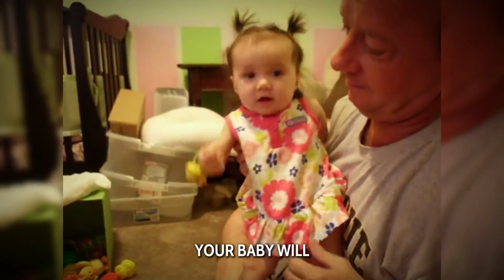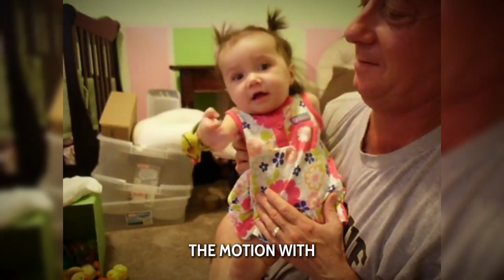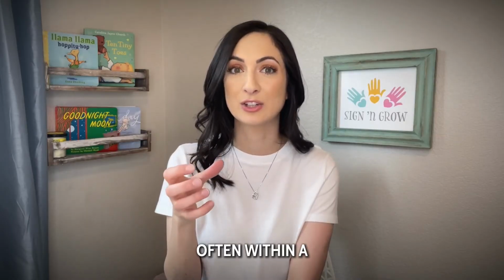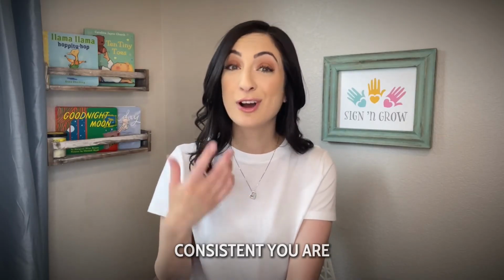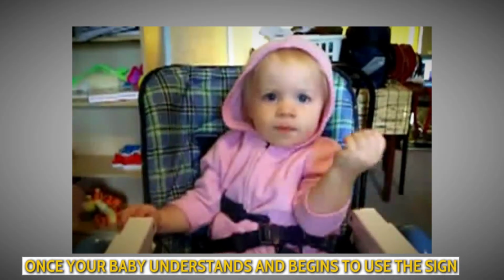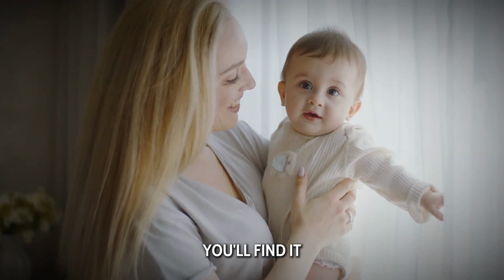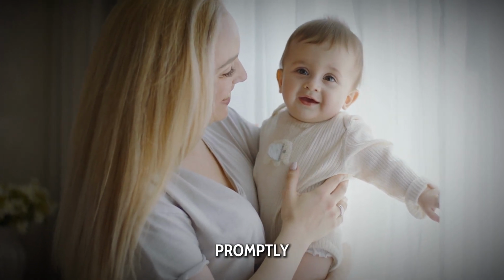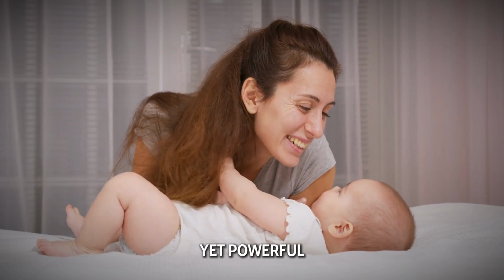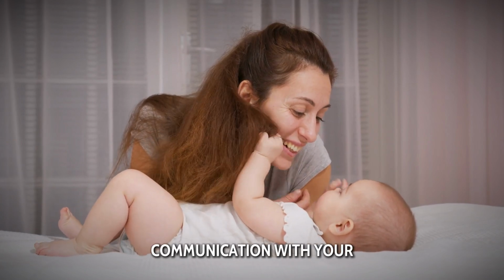Over time, your baby will start to associate the motion with the meaning. This can happen quicker than you might think, often within a few days or weeks, depending on how consistent you are with your signs. Once your baby understands and begins to use the sign, you'll find it much easier to meet their needs promptly, reducing frustration for both of you. It's a simple yet powerful way to enhance communication with your little one.